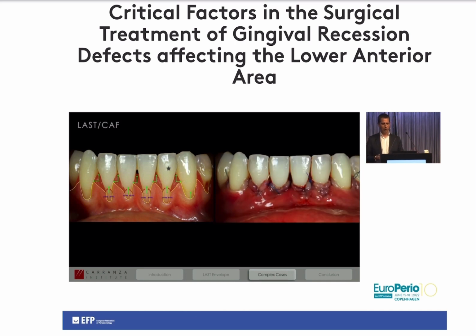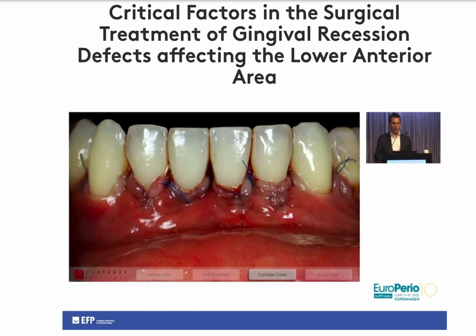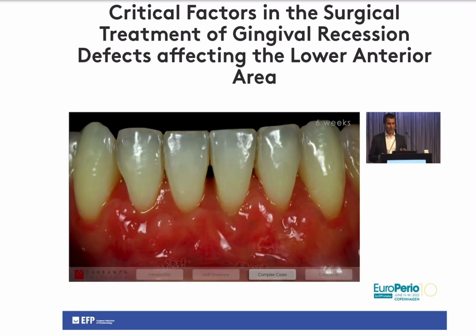And this is the before, how we planned it, and this is how it looks like. This is a closed vision of, you can appreciate the apical part of that recession over the roots. And this is as far as I went with this case. This is only 6 weeks ago. This is how the patient looked last week before coming here.